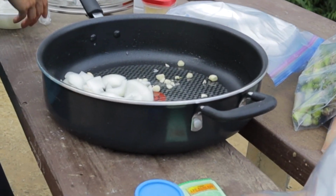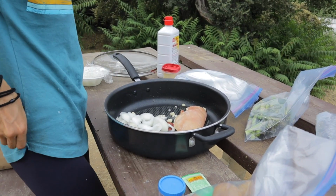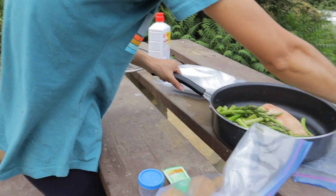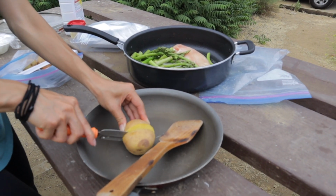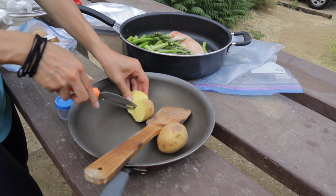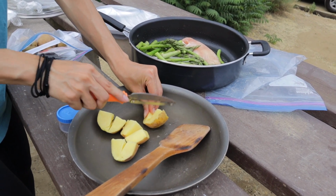Okay, that will definitely keep the mosquitoes away. Then we have a piece of chicken, chicken breast. What do you think? Looks good. And then some cut asparagus. All right. Okay, and I think I'm also going to cut up some potatoes. I guess I'll just try one and see what happens. Put more in there. I'll just cut these up and then they're going to go in the cast iron skillet and then we'll see what happens.